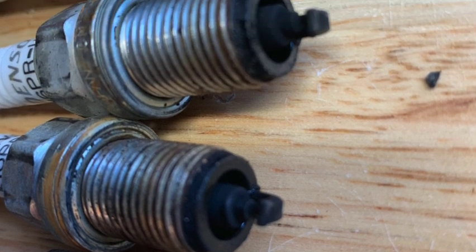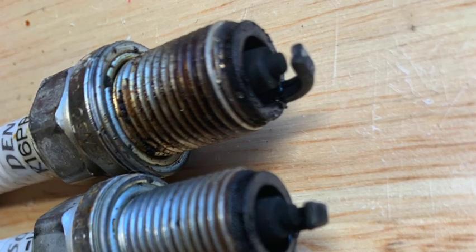Next job was to change the spark plugs, pull them all out. They were in quite good condition, a little bit fouled up from running on crap fuel. So these new plugs got gapped, and they got gapped hard.